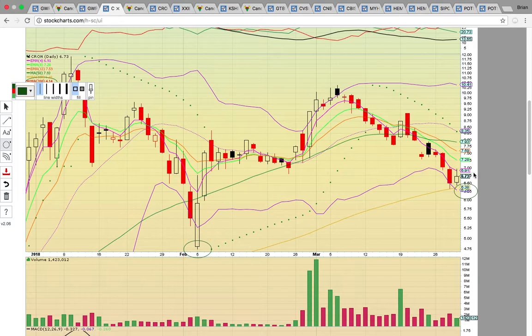What needs to happen is it needs to close above EMA 4 at 6.91. Notice the pink line has been resistance. Once it closes above that level, that's going to be a signal that the reversal's happening. It would then have to stay above that level, and then it needs to get above EMA 8 at 7.28.